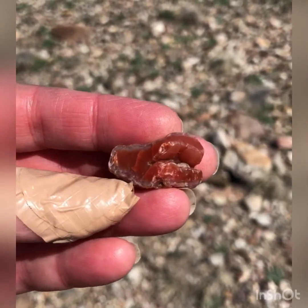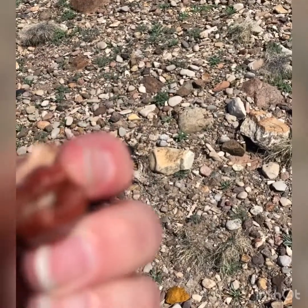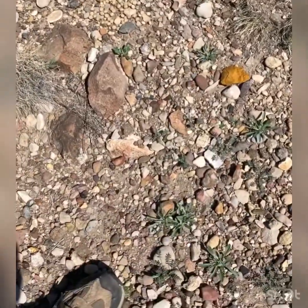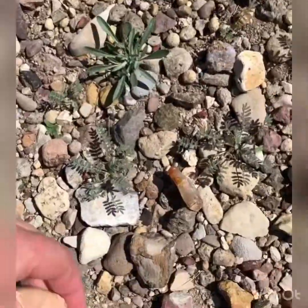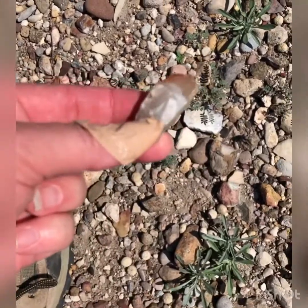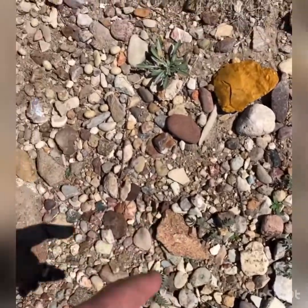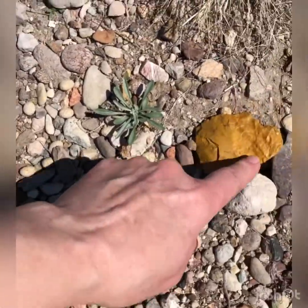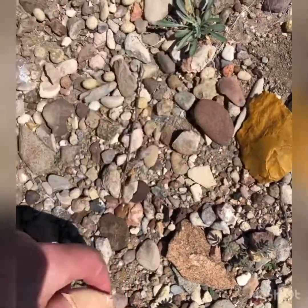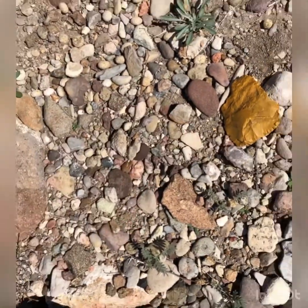Band-aided finger. Well, there's a lot of stuff right here. A lot of the yellow. I call it yellow. Yellow-brown jaspers are here. And a lot of the open quartz.